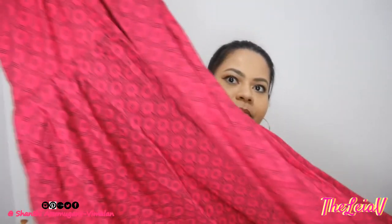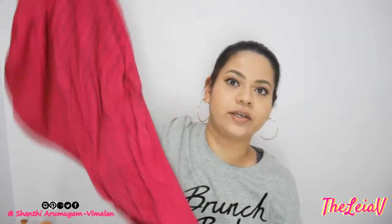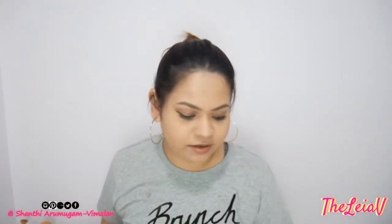It's so comfortable, and I like that it has a lot of pleats and gathers at the bottom. It kind of has that MC Hammer look going on. I can actually wear this with a white oversized shirt, or I can even wear this with this grey shirt that I have on. Really versatile piece. I hope to get a lot of wear out of it.